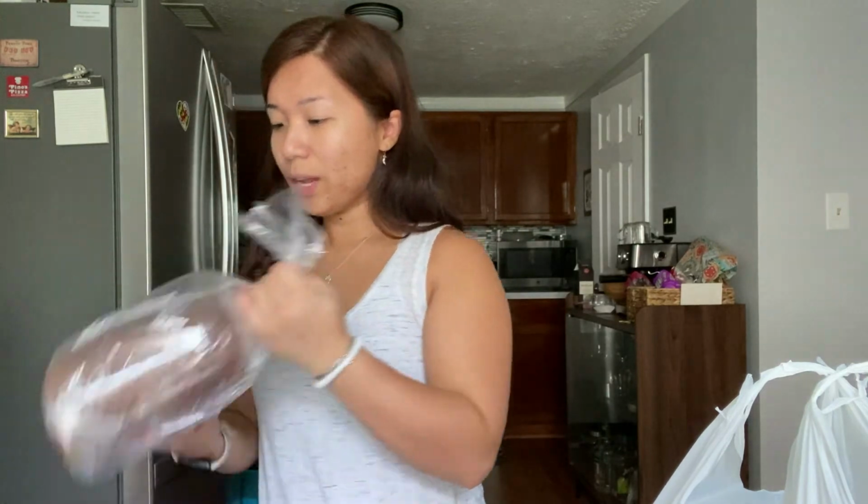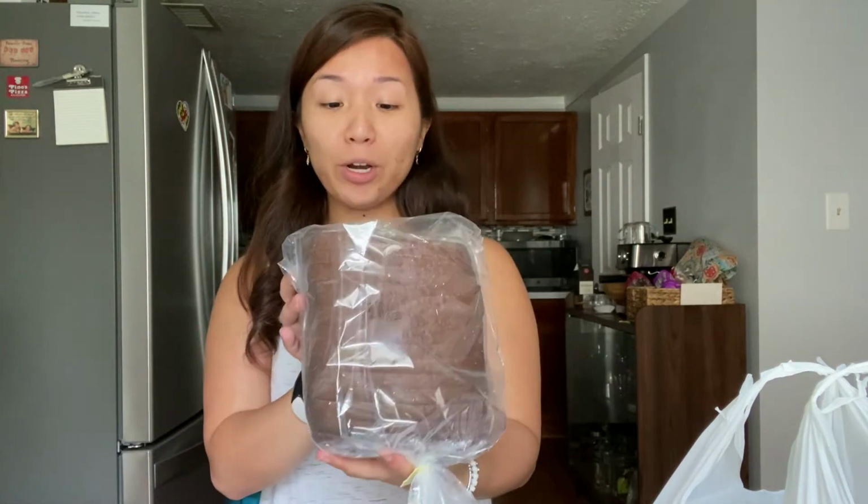I'm telling you, these things were heavy today. We have some pumpernickel bread. For some reason, my boyfriend always points this out, but we never eat it. He's curious about it, but he doesn't put it in the cart. I don't know. So I got this for him. We're gonna try it out for breakfast sandwiches this week. Hummus.